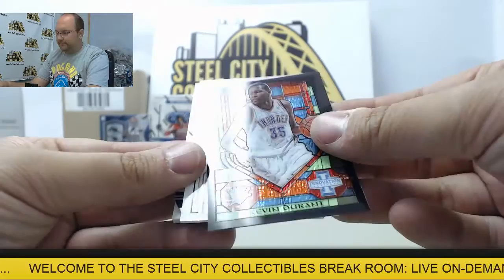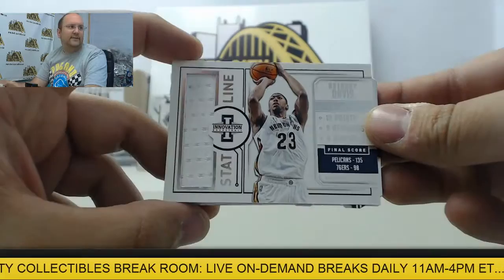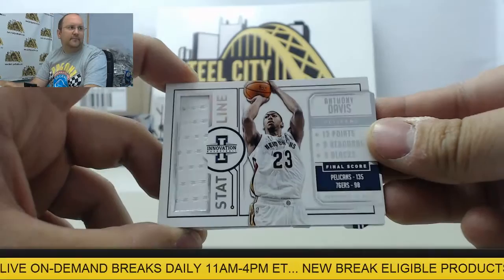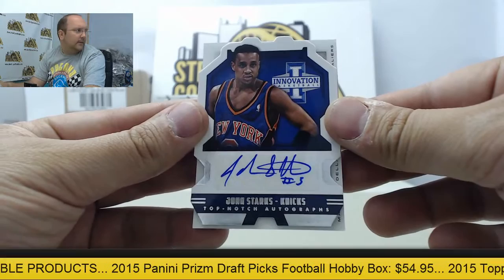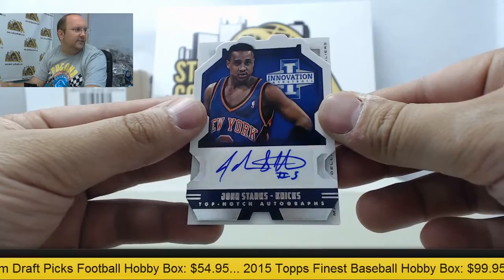First hit is going to be an Anthony Davis jersey card from the stat line set, Anthony Davis. Next card, autograph of John Starks. One going out to you, Ramsey. John Starks autograph.